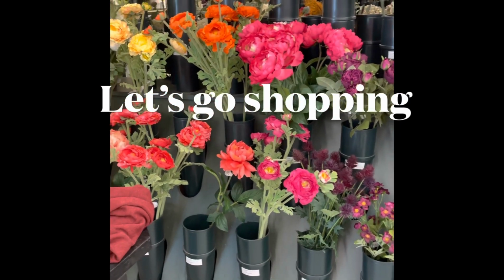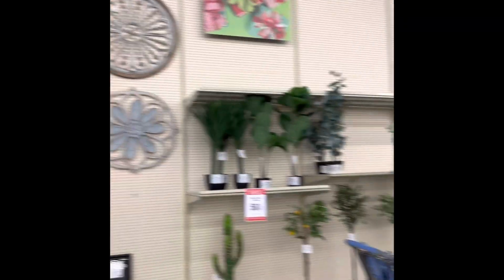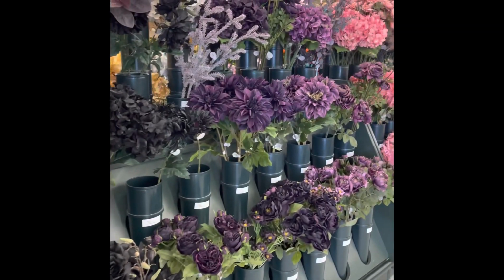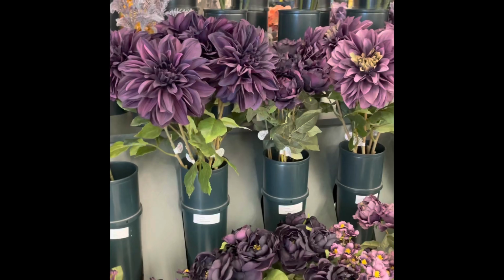At Hobby Lobby, you guys. Trying to let you see what they have. They have a lot of florals, obviously. They're so pretty. There's so many to pick from. Love that purple. Ooh.